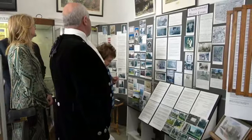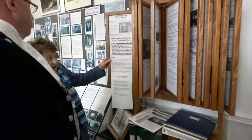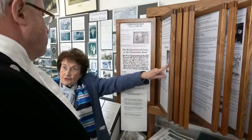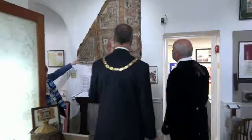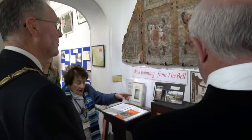That's it. This is the chronology board we have in memory of Eddie Powers, and it's mostly to do with Rickmansworth. Have you been up to the Croxley Great Barn? No. Well, we do conducted tours up there. This is interesting, yes. Well, you know, this is the demolition in 1960 when all the things were pulled down. But this is Eddie again.